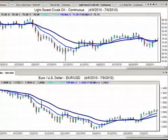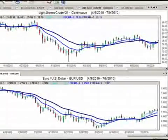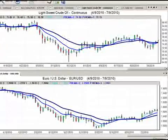Now, this is, again, supportive of further euro strength. These are the kind of things we want to look at when we're trading. We want to be able to see very clearly what's happening in the market. We had a volatile session 2 weeks ago in the crude oil, but as I said, I felt that it was going to recover and we would see the dollar continue to weaken and the euro continue to strengthen.